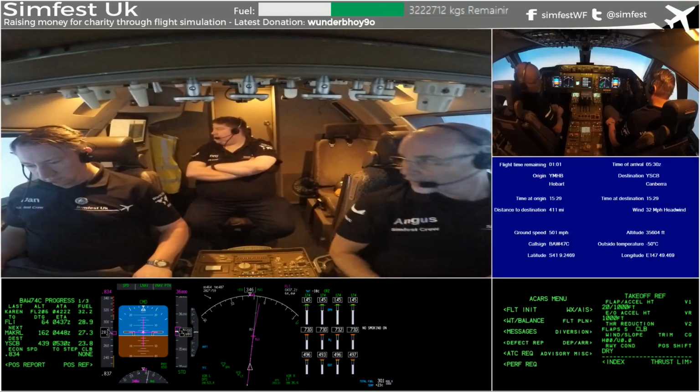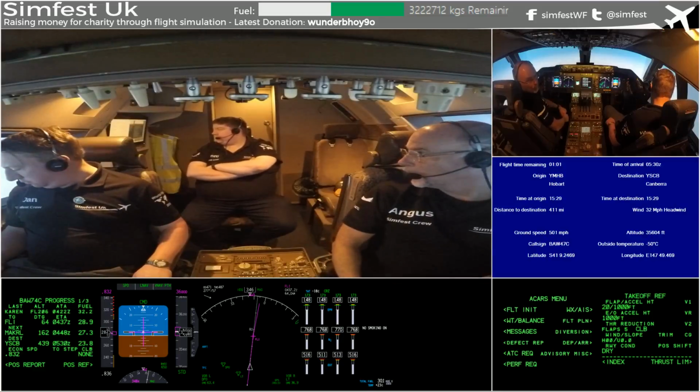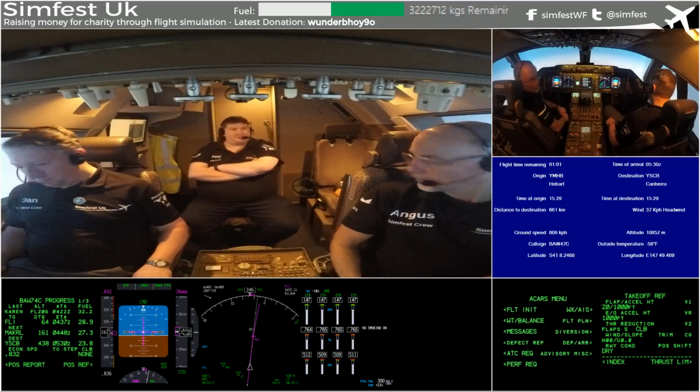Yeah, Bob's saying in America they only have red light cameras to stop people from going through red lights. Cops have to deal with all the speeders. Right. Yeah.